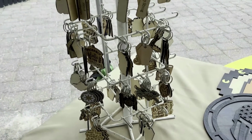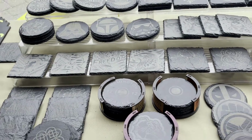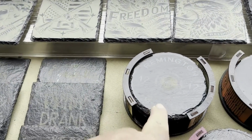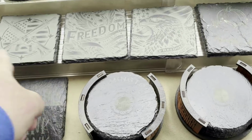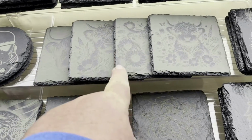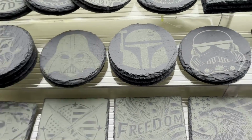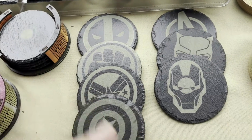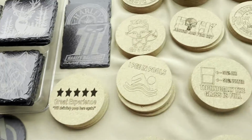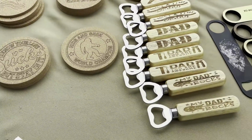Here we are. We have our keychains, our slate coasters. These are some of my favorite ones right here, the 12 gauge Remington that looks like a shotgun shell. We got some of our newer stuff here. Got some Highland cows, Star Wars, Harley Davidson, some Marvel stuff, of course. Not a big seller, surprisingly. Don't know why. Here's some of our cork stuff, some bottle openers. These were a huge seller last year.